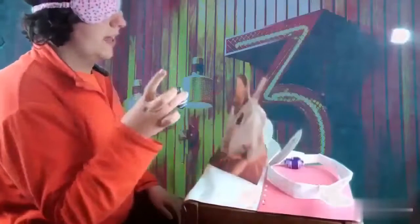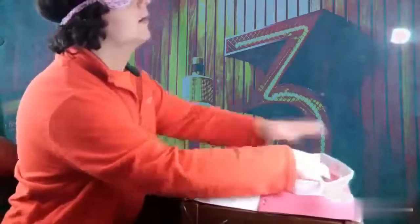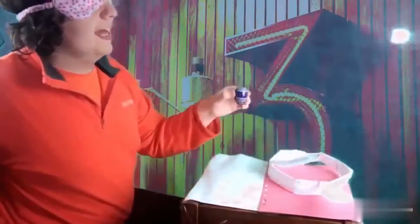Now we're going to be doing the third challenge, and it is to find some Easter goodies, but with a blindfold. So let's do it! Got a bunny rabbit. I think I've got another egg.